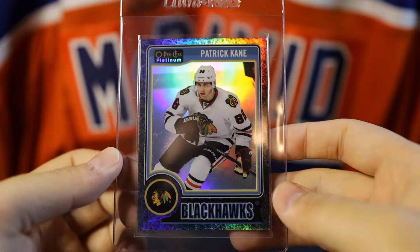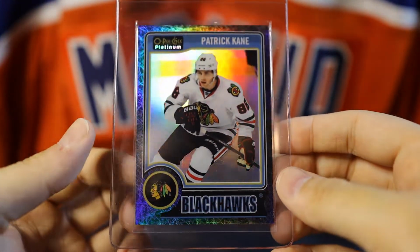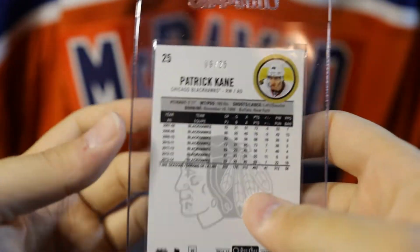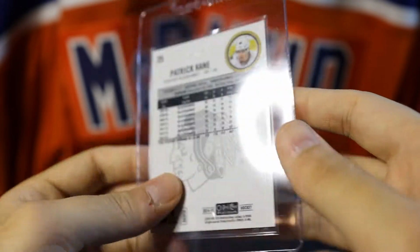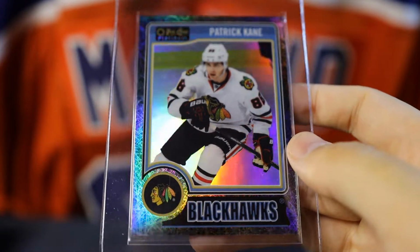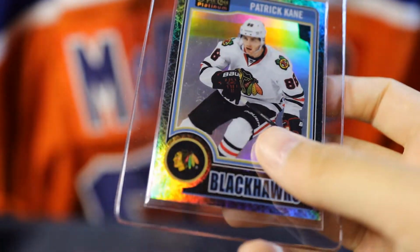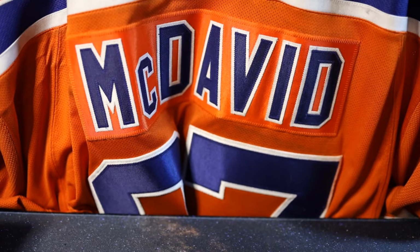This card was a mega steal. This is a Patrick Kane Black Ice from 14-15 OPC Platinum. Some guy put this on eBay for $15 buy it now. And this is out of 25. First year Platinum, Patrick Kane, like the rarest card you can get, except for the 1/1. So $15, like yeah, sign me up for that. So I had to buy that at that price.